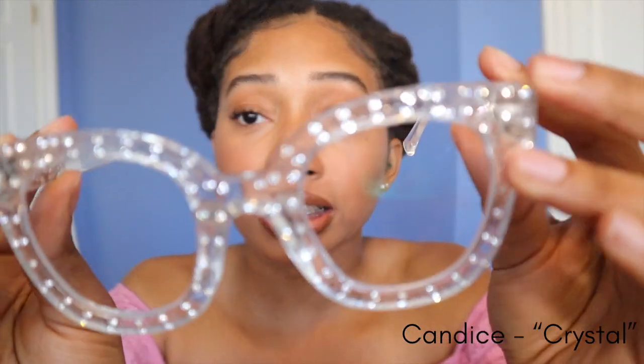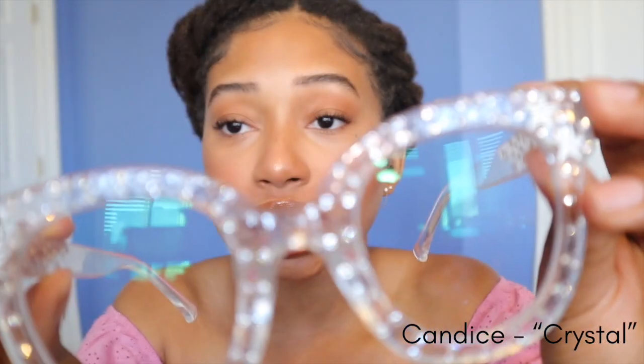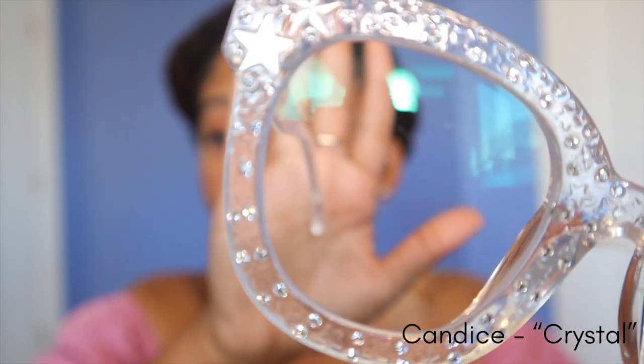Okay, now the next two are glasses that I did not choose on my own, and I would never have chosen them on my own. Nevertheless, I still think these are beautiful. First, I'm going to show you Miss Candice. She is a big and bold pair of glasses. She has the sparkly detailing here. If you can tell, she has the stars and the gems. She is definitely a showstopper. So I am going to try this bad baby out.